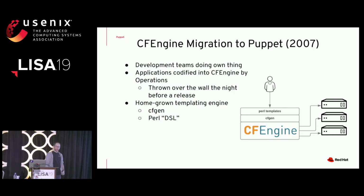At the time, development teams were doing their own thing. They would develop an application, maintain those configs in CVS at the time or Subversion or whatever. And then the night before a release, they would throw everything over to ops, and some poor soul in operations would have to spend all night trying to encode that into CF Engine.